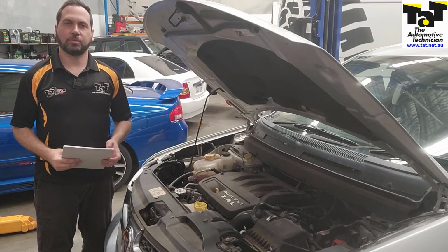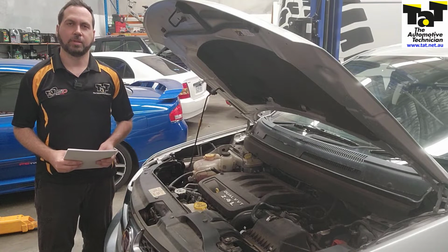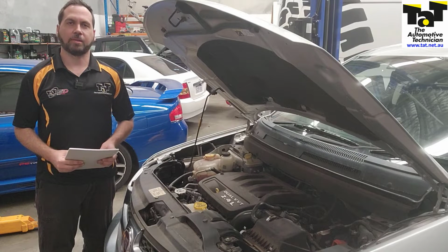Today we've got a 2014 Fiat Freemont with the 2.4 litre petrol engine. It's coming in for a check engine light and the throttle body light coming on. So stick with us and I'll show you what we found.